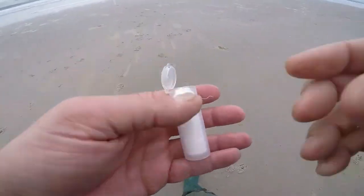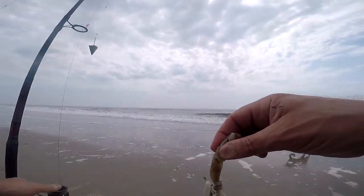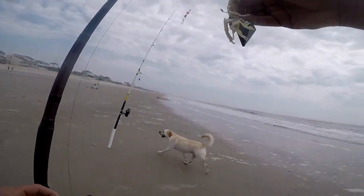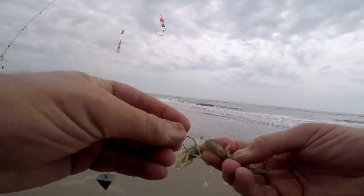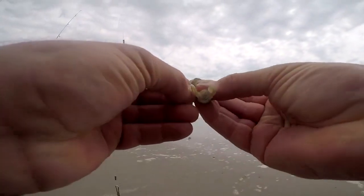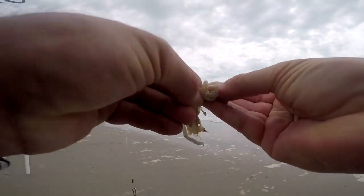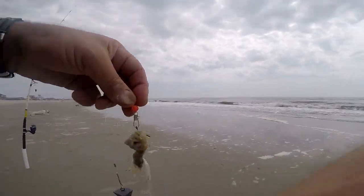Also want to get yourself some miracle thread, which is like really stretchy dental floss. You need that because basically they'll fly off the hook. There's no way they're going to stay on the hook if you don't have the miracle thread. So I like to take the hook and stick it into the mushy, gooky part. That's where the orange part is. I think that's the best tasting part. The rest of it's really shell. The top is shell, the tail is shell, but the middle, the gooky part, the fish like.